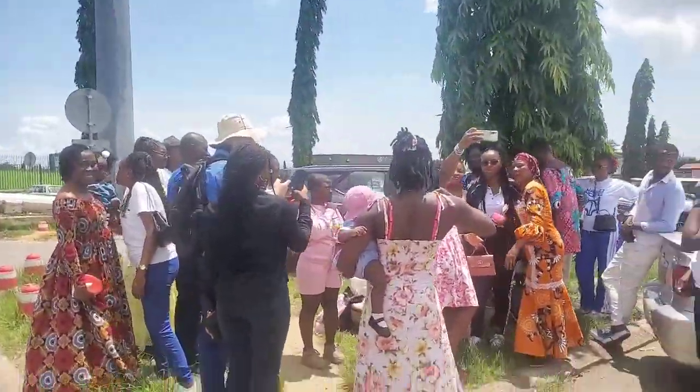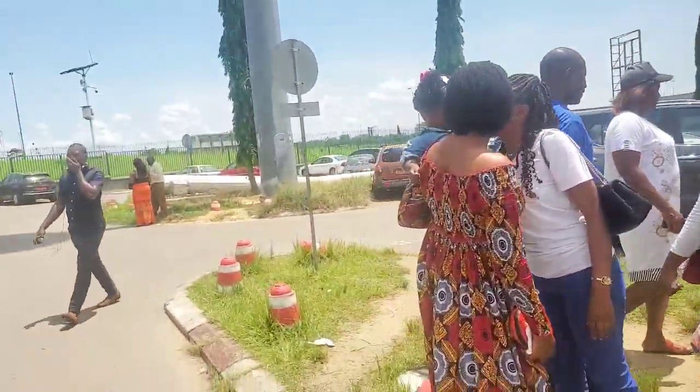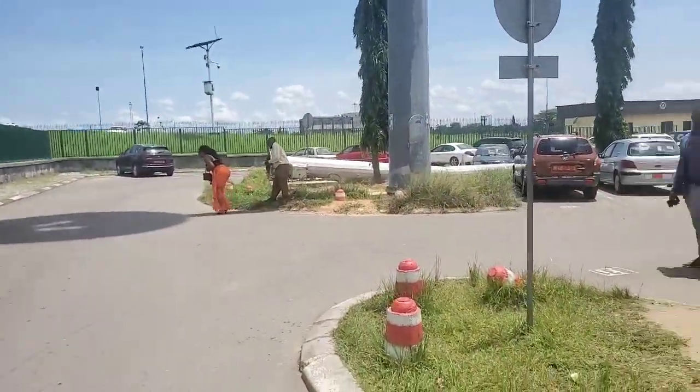You have to see all those people. Those are the common things that happen at the airport. Even if they have taken 20 pictures in the house and they are here, they will take all those pictures.